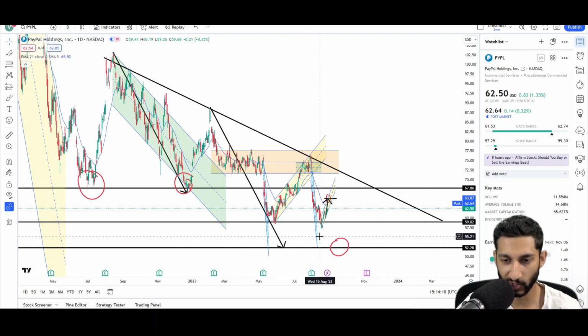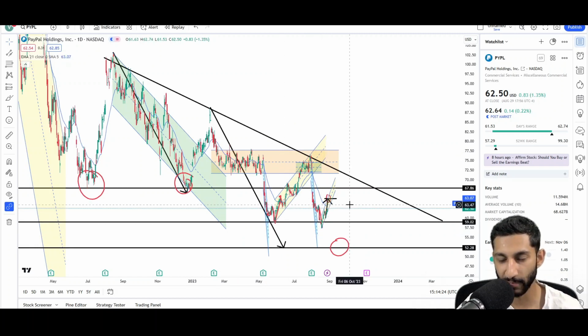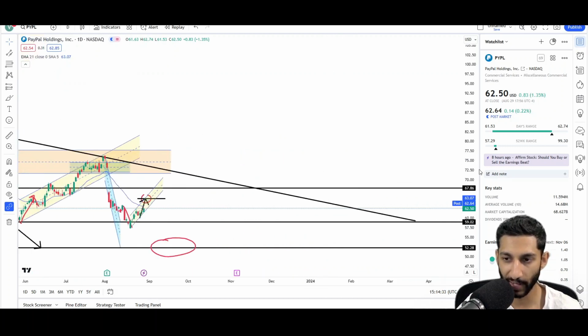So right now this is still showing that price can go lower, but it is a good sign that we're finding support off this $58 level and we're continuing higher. So maybe eventually control shifts into the hands of the bulls instead of the bears in the higher time frame. But that's how I'm looking at PayPal.